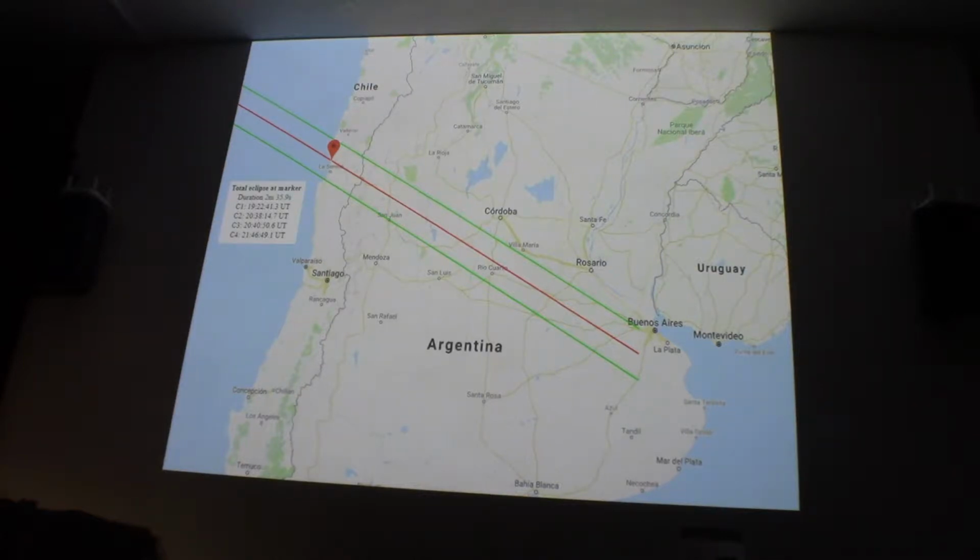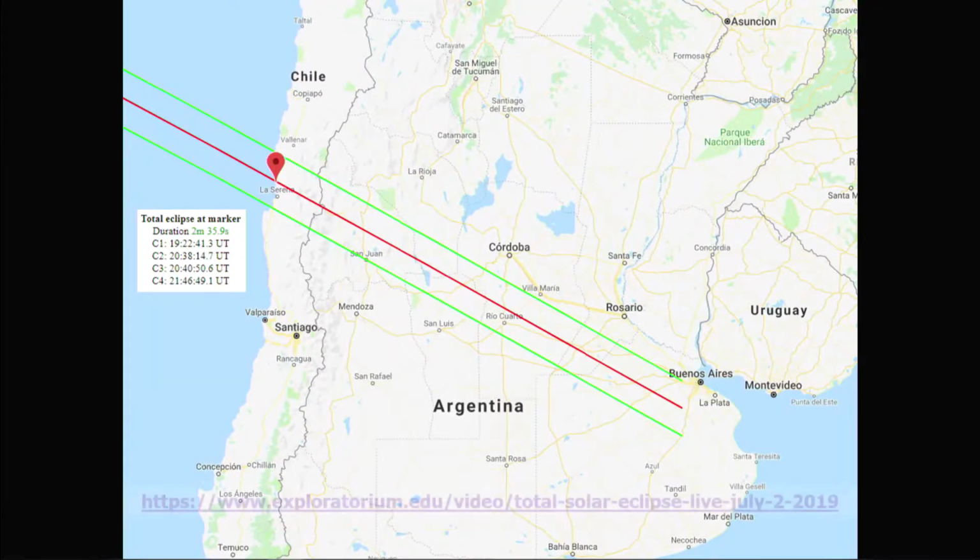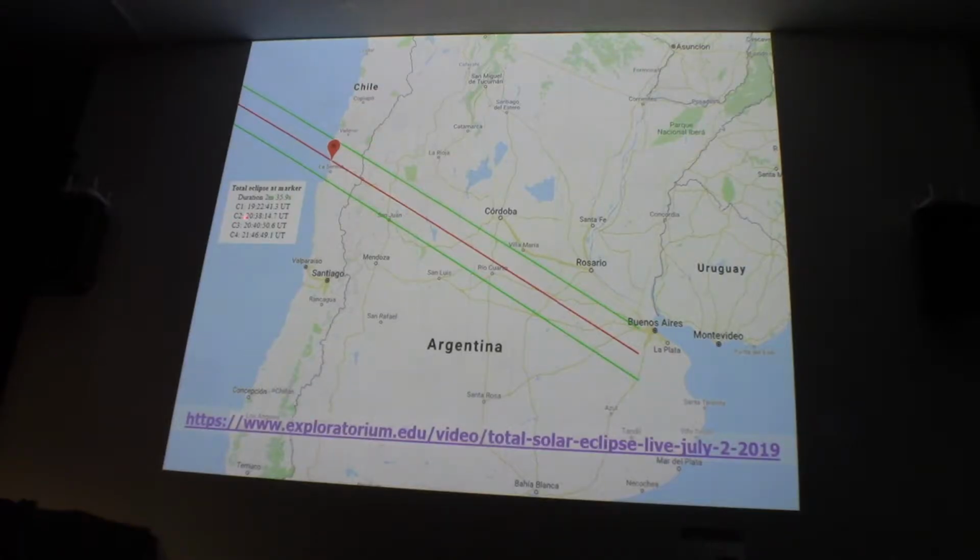If you are unable to go to South America, you can watch it online. There's a website that you can visit on the day of the eclipse and watch the eclipse through the live streaming. And for us here in Toronto, the totality would begin at, well, that's 20, so take off 4, that's 16, that would be 4 o'clock, 4:30 in the afternoon on July 2, if you want to sit down at your laptop or whatever and watch the eclipse.